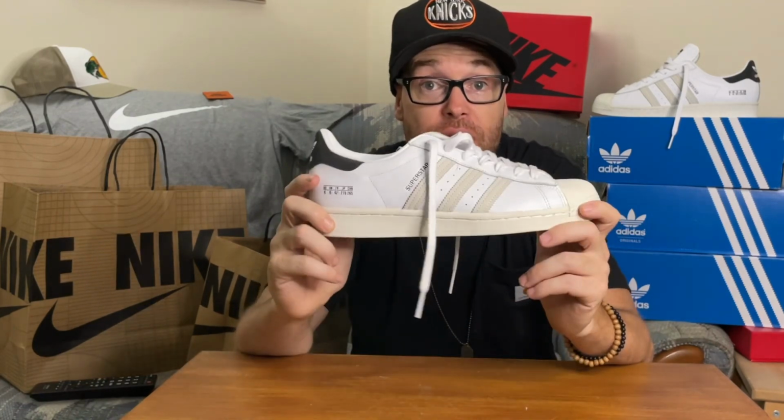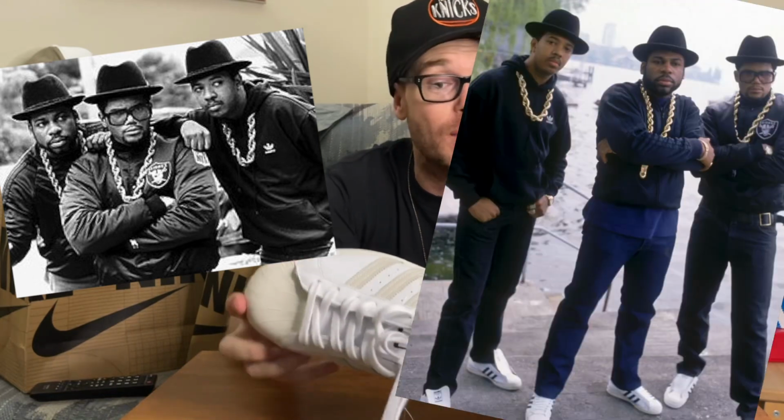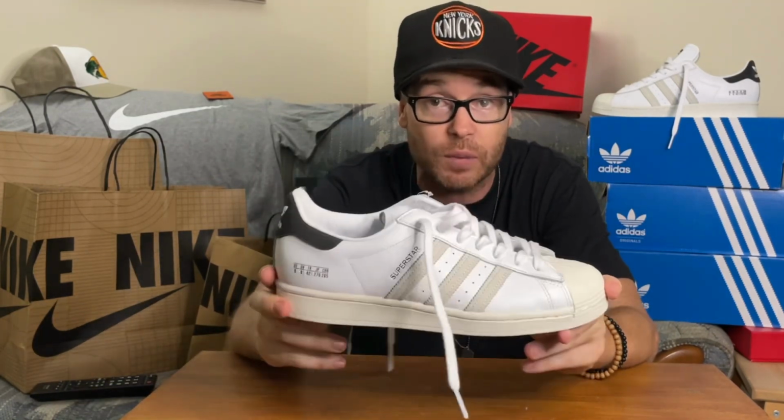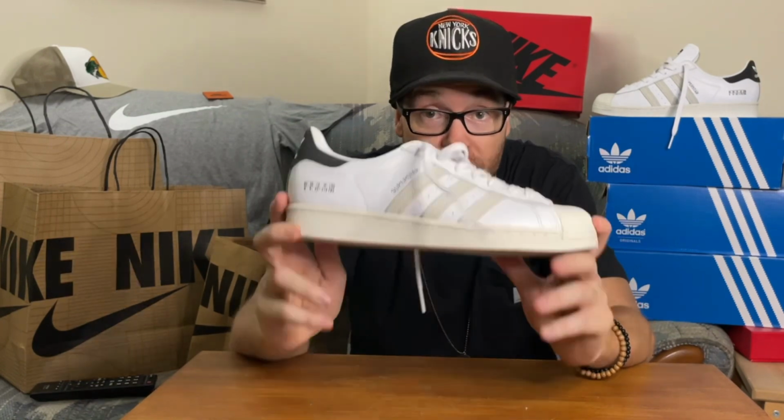For those of you guys that aren't familiar, this is the Adidas Superstar. This shoe was made popular by Run DMC way back in the day. If you don't know this shoe or you don't know who Run DMC is, you're either 12 or you need to get a sneaker education, because although this shoe is somewhat still popular now, it's really not a big deal, but it used to be a big deal. So I think part of sneakers is actually knowing your history and knowing your sneakers. So if you're not familiar with this shoe, seriously, get familiar.